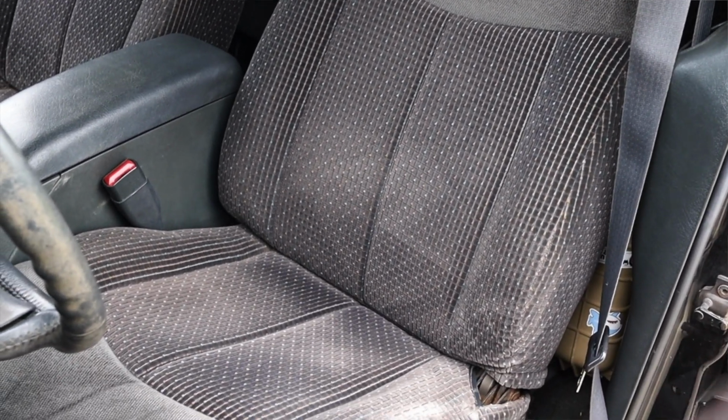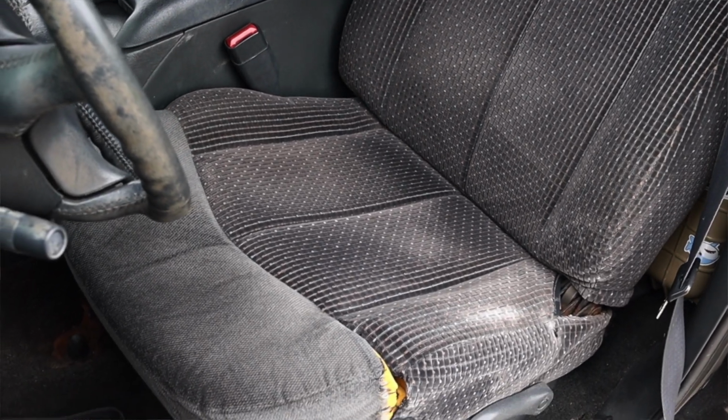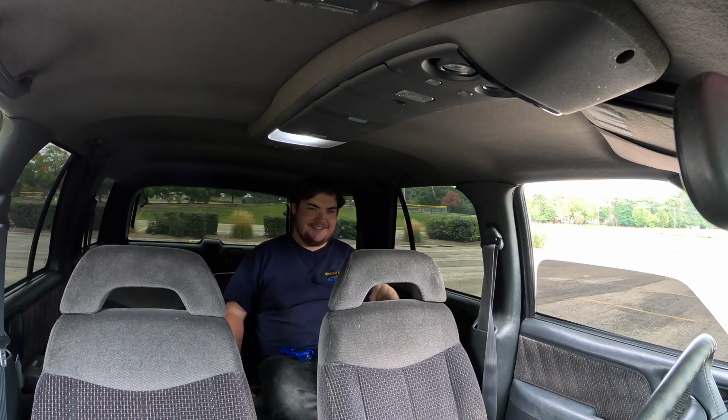However, speaking of seats, we do have back seats, so let's go do a back seat review. All right, so we're in the back of the 1995 GMC Jimmy SLE, and a couple of things to note. First of all, I do have push-out ashtrays in the door.